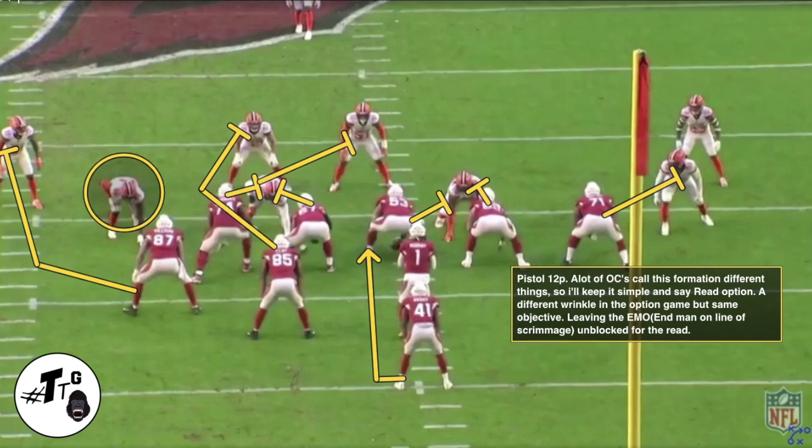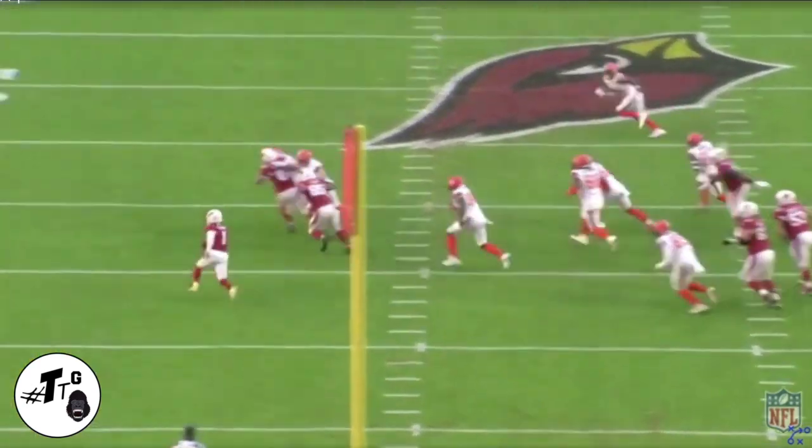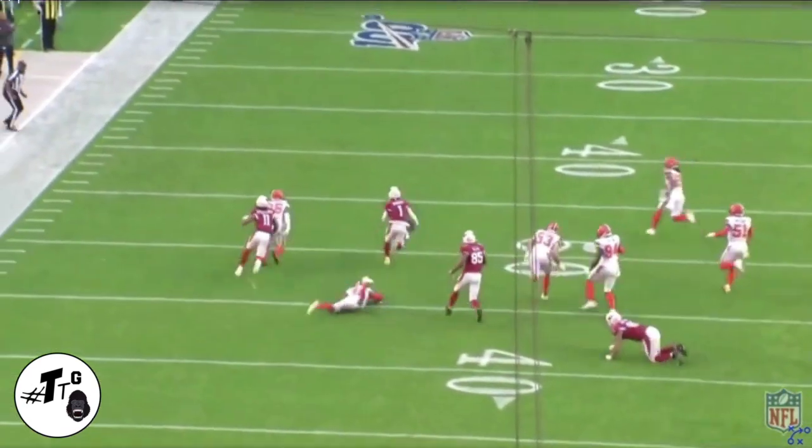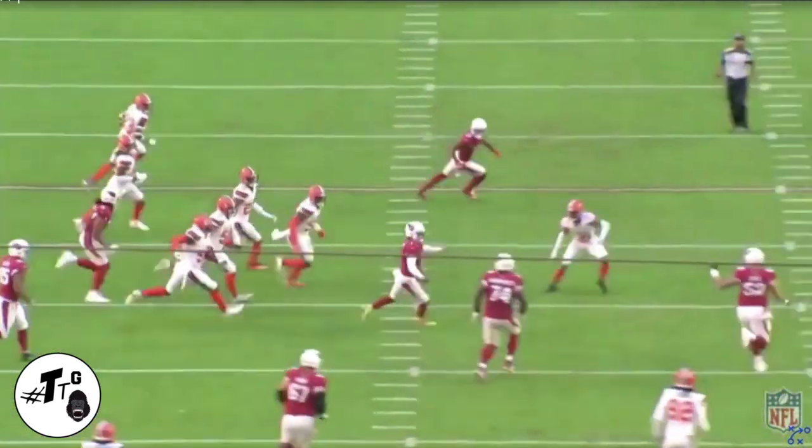Pistol 12 personnel. A lot of OCs call this formation different things, so I'll just keep it simple and say it's just a read option concept. A different wrinkle in the option game, but the main objective is to leave the edge man on the line of scrimmage unblocked for the quarterback K1 to read. The DN down commits for the inside zone, and now K1 is just going to start scrambling up some good old egg whites for another huge game.